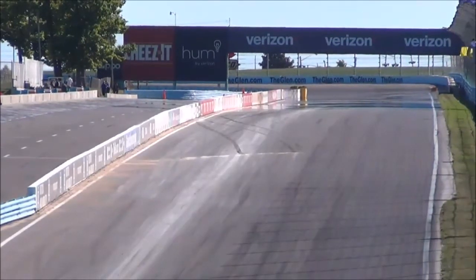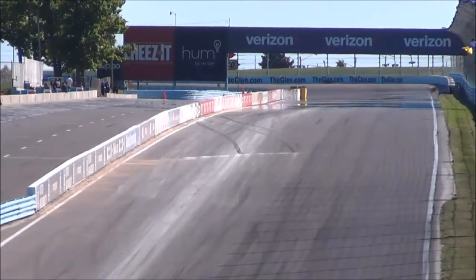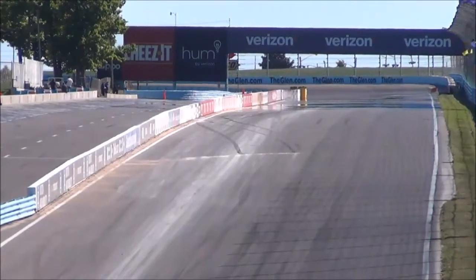Let's think about it, though. We did have some pretty impressive racing there. I was really liking what I was seeing in that battle in PTB, and also really enjoying H2 and a lot of different drivers we haven't seen a whole lot of, all of a sudden charging to the front.